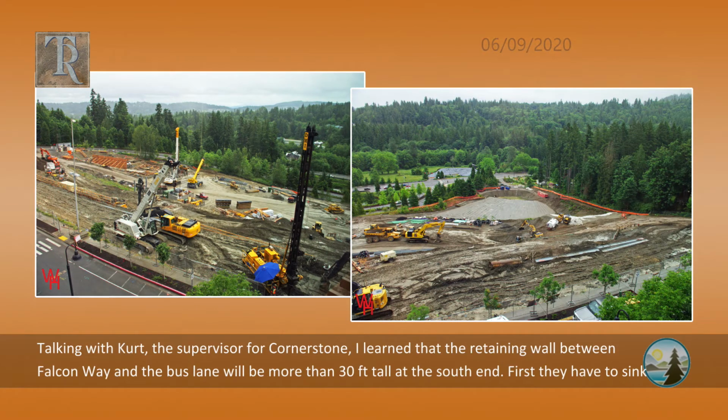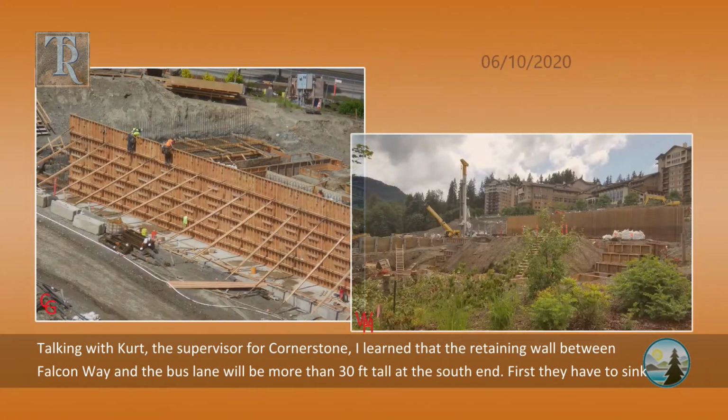Talking with Kurt, the supervisor for Cornerstone, I learned that the retaining wall between Falcon Way and the bus lane will be more than 30 feet tall at the south end.